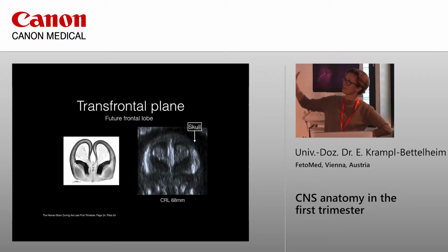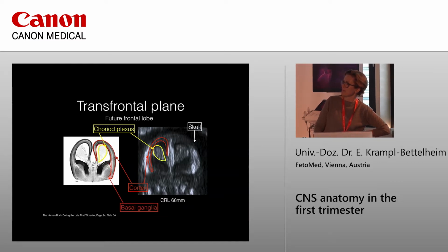The major difference you must keep in mind is that on ultrasound you have the skull. The anatomical specimen is without skull, so you must not mix that up on the image. Here, again, this still thin, already slightly thicker, but still thin, smooth cortex, which again from this view is not really obvious on the ultrasound. You would just know where it is. Very clearly visible are the choroid plexus, and the basal ganglia are below. Obviously, it's a symmetrical structure.